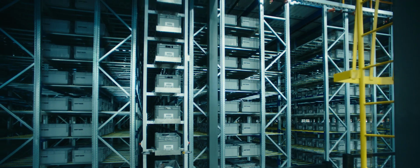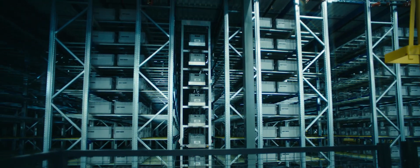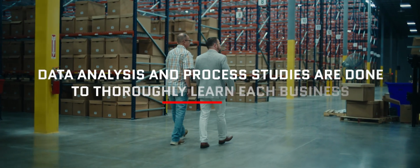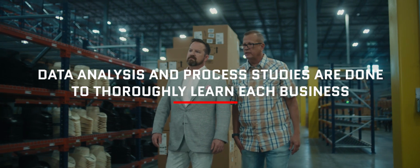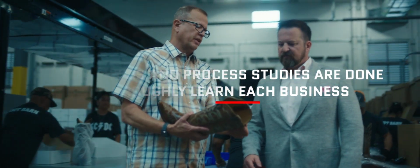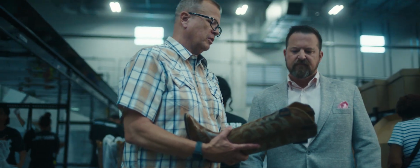What makes Industrial Procurement Services unique is that we are really relationship focused. We come in and we learn as much about the client, we learn as much about their operations as we possibly can, and we work with them to develop solutions.